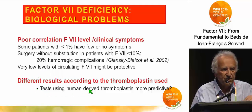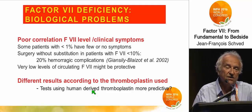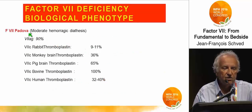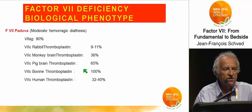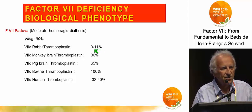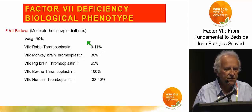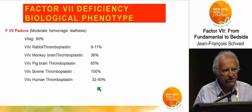And there is another problem which makes the situation more complicated: there are different results according to the thromboplastin used. And the problem is to try to know which is the most predictive according to the reagent you use. An illustration of that, I took one, but we have others, is factor VII Padova in Italy, which is a moderate hemorrhagic diathesis. According to the test, the reagent you use, you may find 100% or you may find 9%. So what do you take when the clinician asks you what is the severity of the disease? You say, well, take what you want. Either it is normal or it is rather severe. And in this case it's true, but in our registry it's true also. Probably the human thromboplastin is much more correlated with the clinical severity.